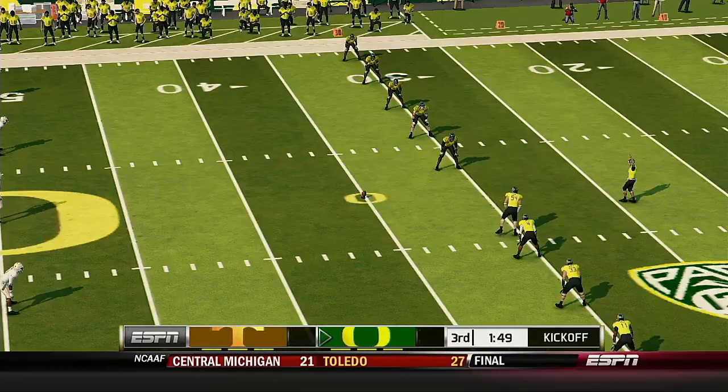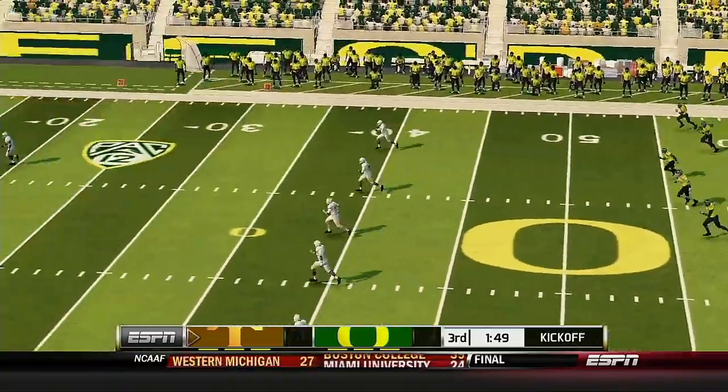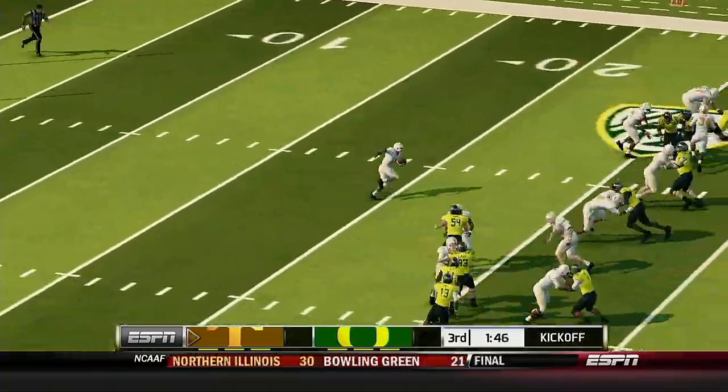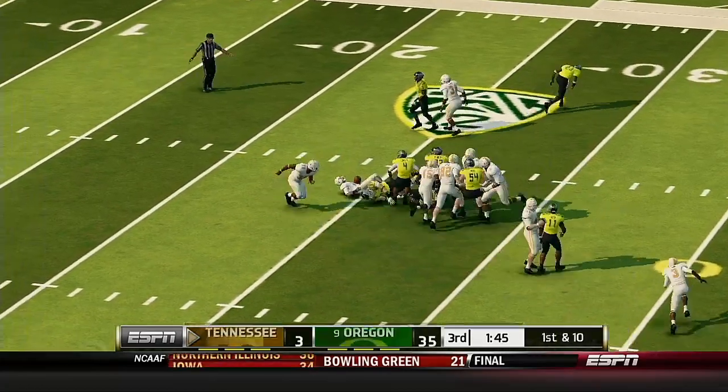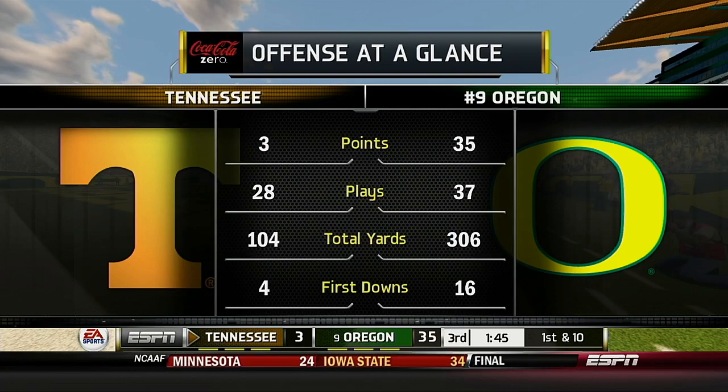Reese, we're in the midst of a blowout, my friend. They line up to kick this one away. He's tackled at the 26. Tennessee's having a hard time doing anything on offense right now.